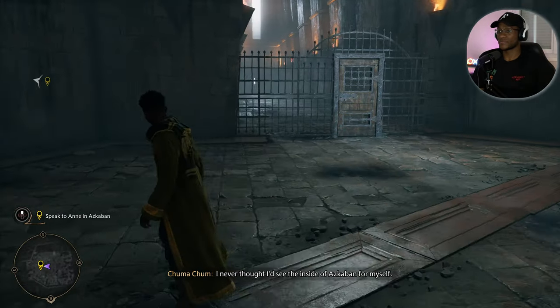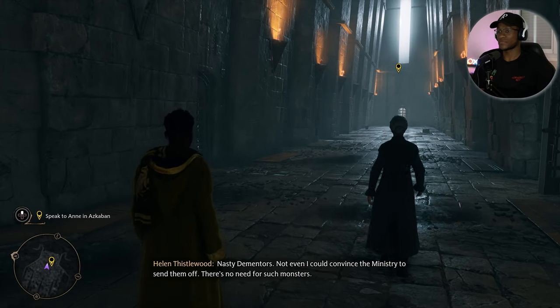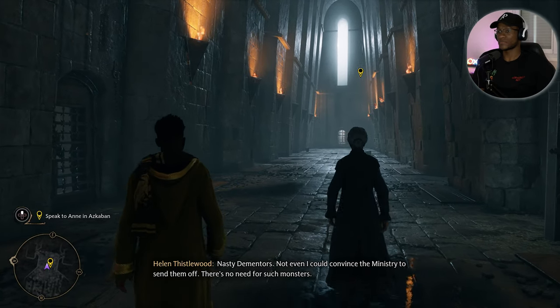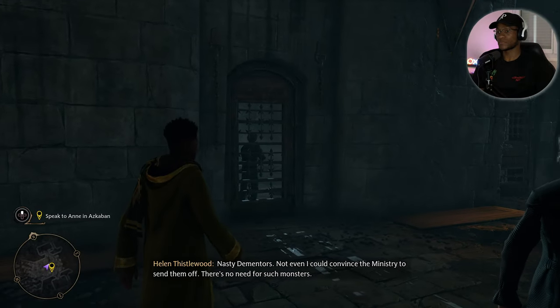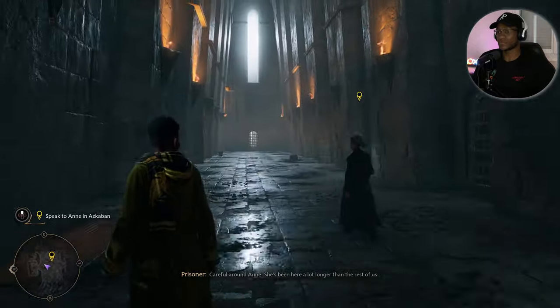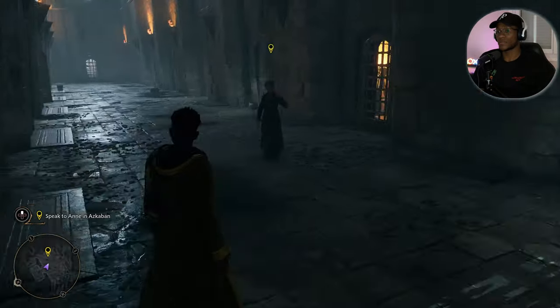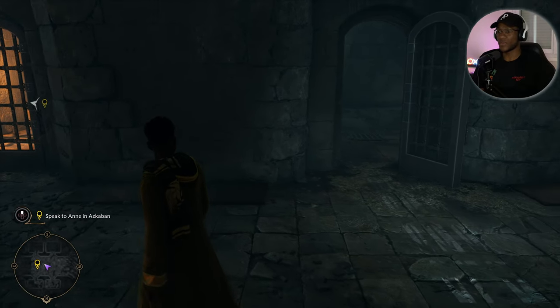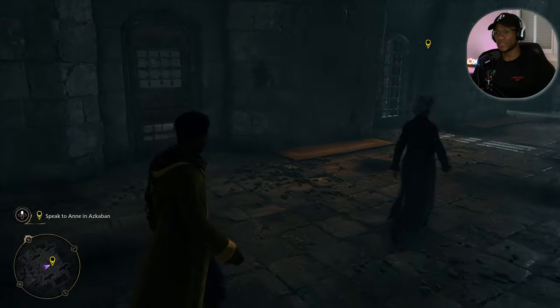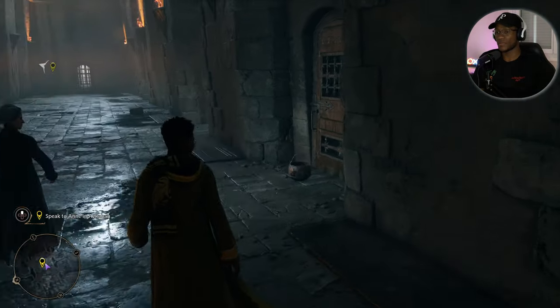I never thought I'd see the inside of Azkaban for myself. Nasty dementors. Not even I could convince the Ministry to send them off. There's no need for such monsters. Careful around Anne. She's been here a lot longer than the rest of you. Fucking hell, can you imagine being sentenced to do your time down here for life? Absolutely mad.